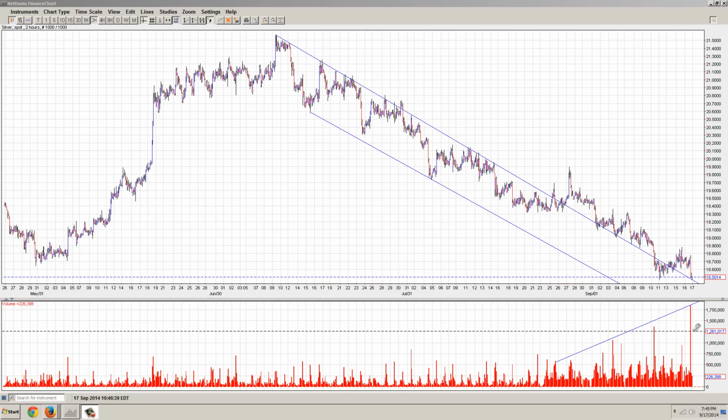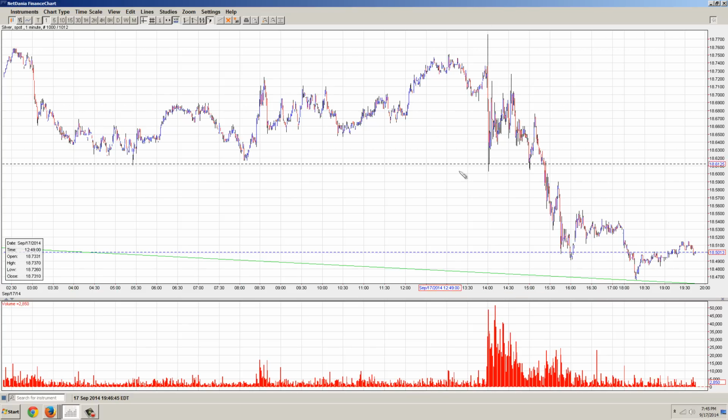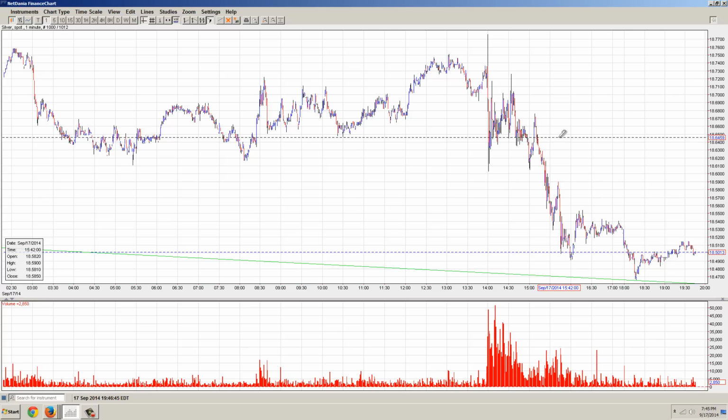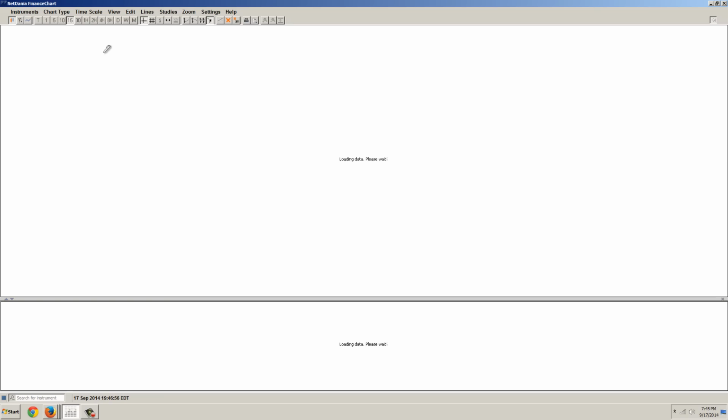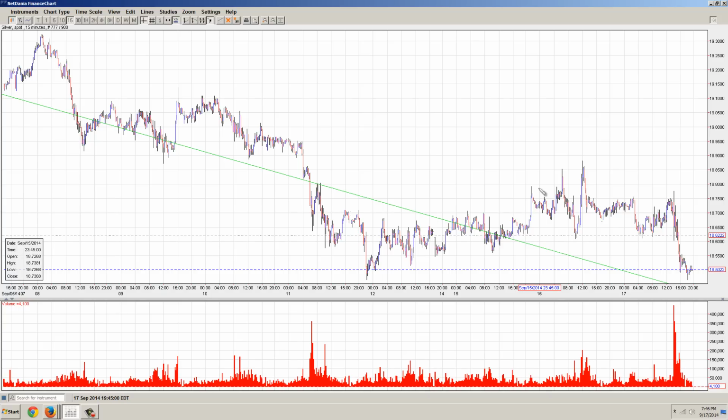If this continues on the increase, now it's no surprise that this volume came in with the Fed announcement about more easy money. We already knew that was going to happen. But this is big volume compared to what we've had. You can see how big that was, and that was a huge sell-off in silver.